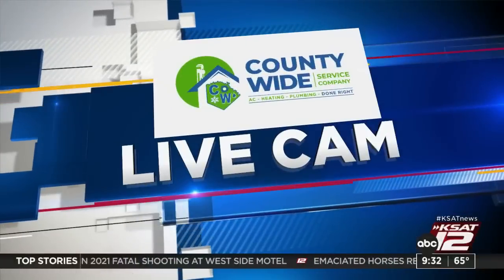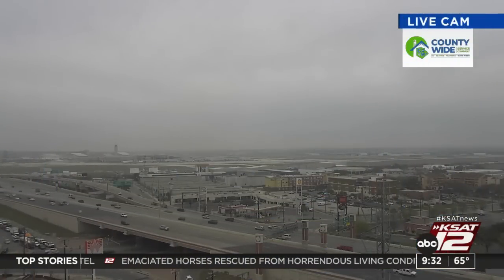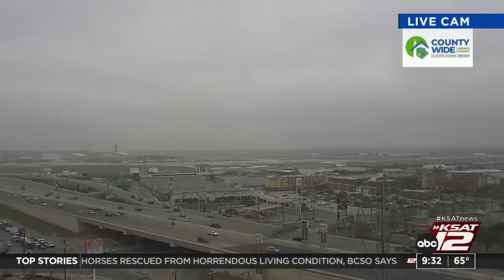Let's look out there with a live cam. We started off cool. Now we're at 65 degrees. Not too bad and foggy in a lot of areas. Yeah, foggy, a little bit of mist here and there, but we're seeing the ceilings lift.